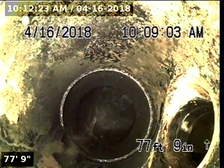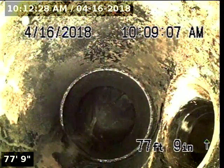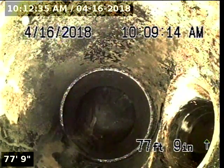Express Sewer and Drain, we're at 4800 Orange Grove Avenue, doing a real estate sewer inspection through a mainline two-way cleanout. We are currently 77 feet upstream. We're going to go ahead and do a pullback inspection.